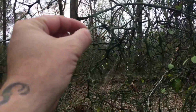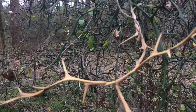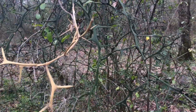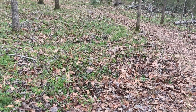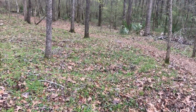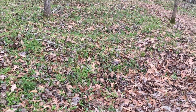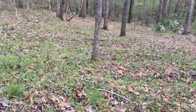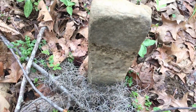Check out these thorns right here. This bush, very prickly bush with very intense thorns. Might be hard to see it on video, but this whole center section next to the pathway, one, two, three, four, five, six, seven, eight, probably a dozen unmarked graves right in here. And then where there are markers, completely illegible.